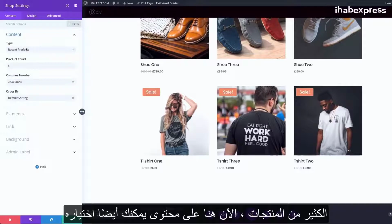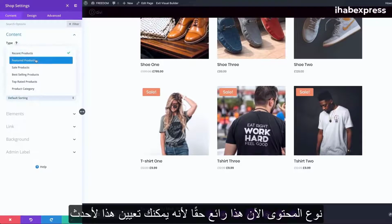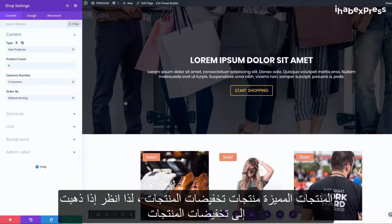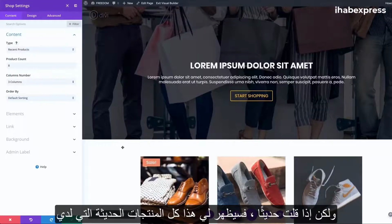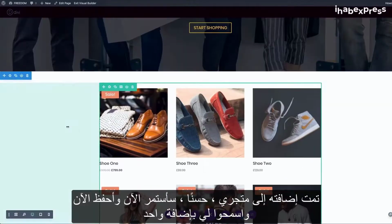Okay, great. Now over here on content, you can also choose the content type. Now this is really cool because you can assign this to recent products, featured products, sale products. So look, if I go to sale products, it's only going to show me those 4 because those are the ones on sale. Okay, but if I say recent, this will just show me all the recent products that I've added onto my shop. Okay, so I'm going to go ahead now and save.